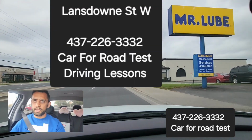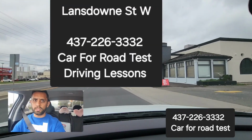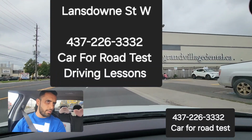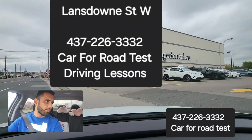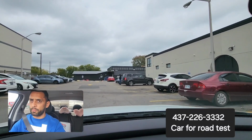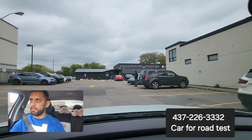And on our right hand side there is a test center, so they will ask you to make a right turn. So right signal on, right side blind spot check, turn right here. And then they will say do front parking on the left hand side or right hand side, so you will do the parking.